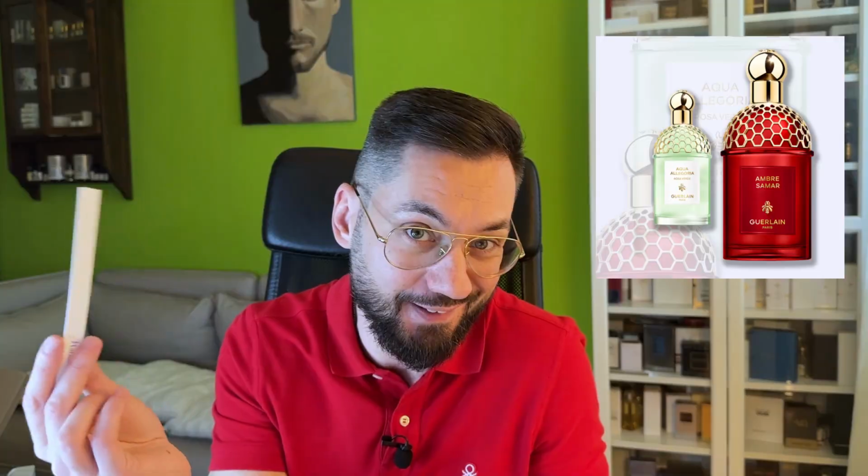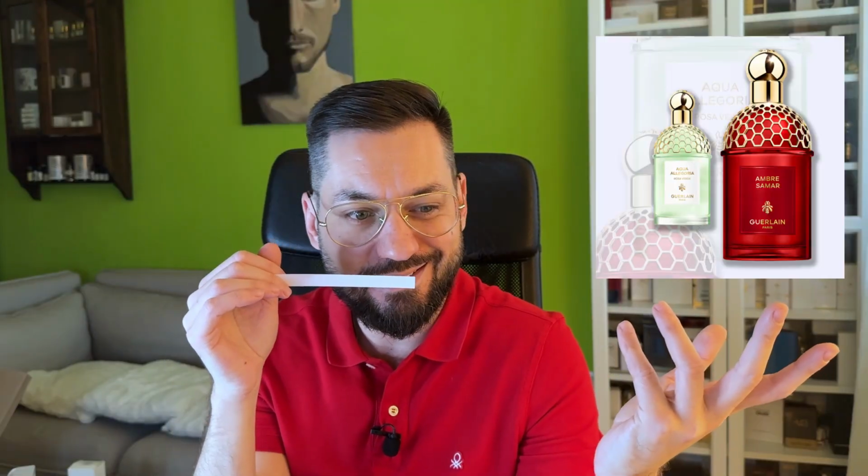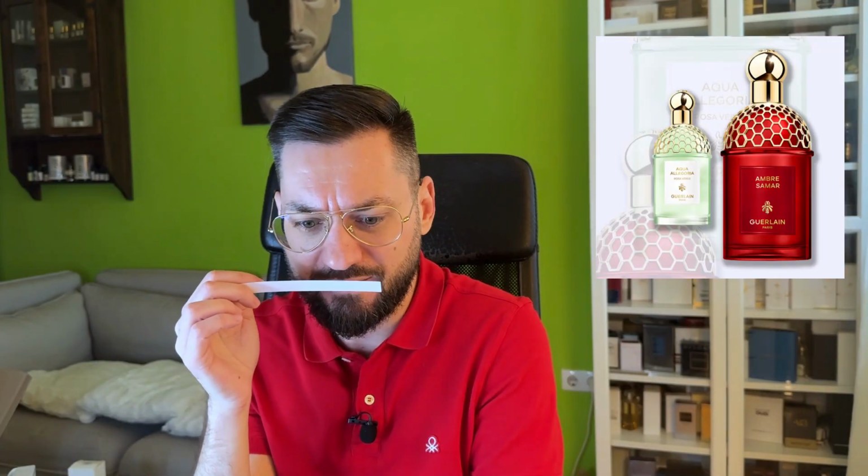In the grander scheme of things, I think that Francesca Bianchi's Byzantine Amber is a lot more interesting than this one. It's a lot more complex, but I do like this one a lot because it's cleaner, it's more see-through, it's more crystalline. They're similar in terms of how the amber is produced, how the amber was created, but they're still very different scents. I really like this one, Ambre Samar.